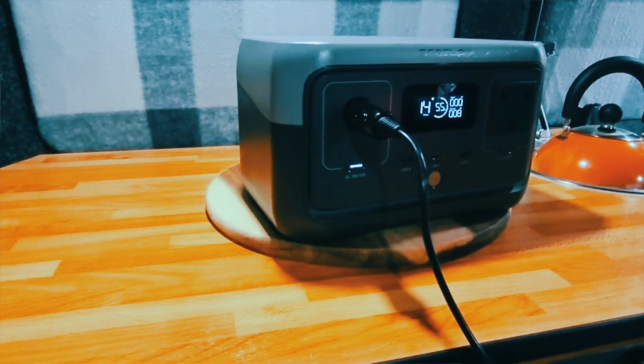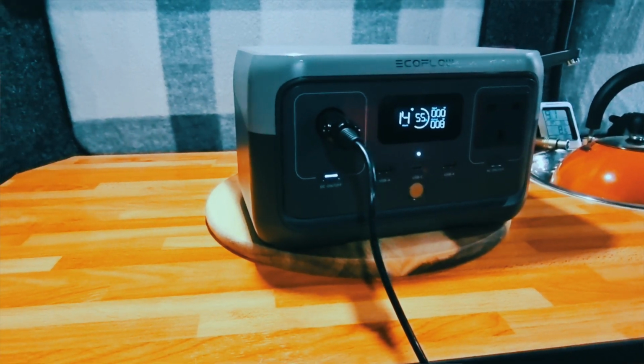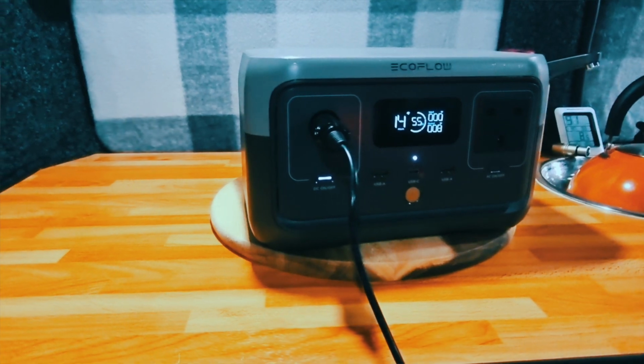So I've spoke extensively about how much I love the EcoFlow, how it's just the right amount of power for my micro camper, and how I'm able to do everything with it, like turning on my lights, charging phones, charging laptops. The power just fits my needs.